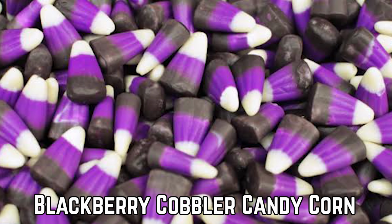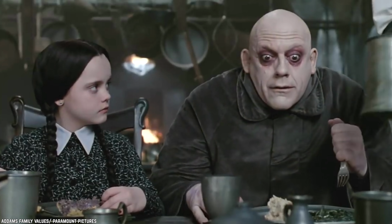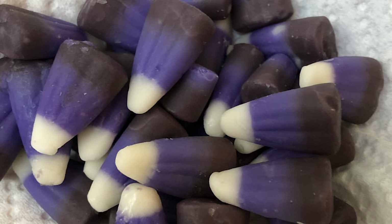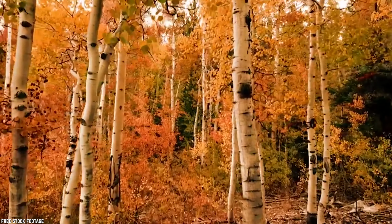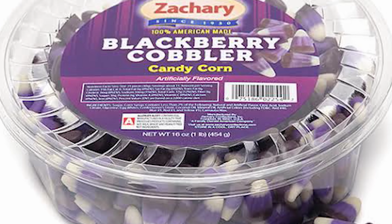Blackberry Cobbler candy corn. While it looks like a goth's perfect candy, Blackberry Cobbler candy corn is more than just something pretty to look at. According to our sources, this particular flavor is released in North America in the fall, usually just before Halloween. It's available in bulk from a few different suppliers.